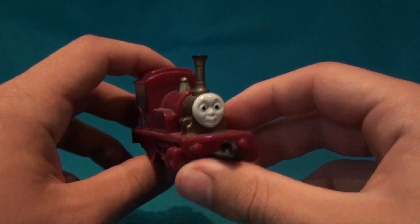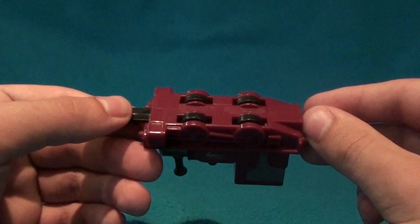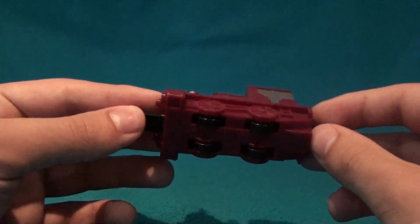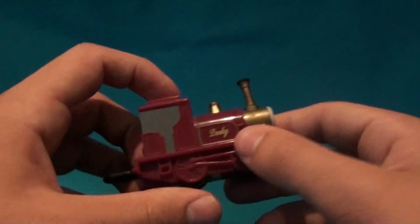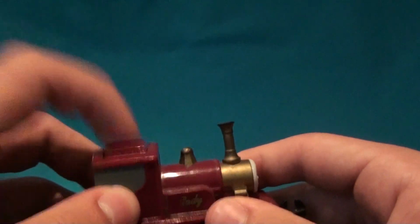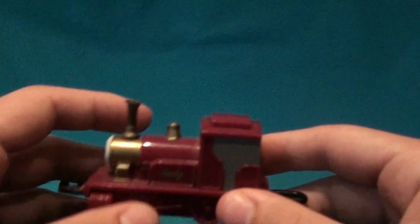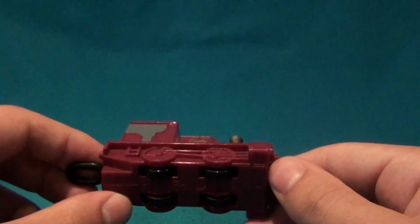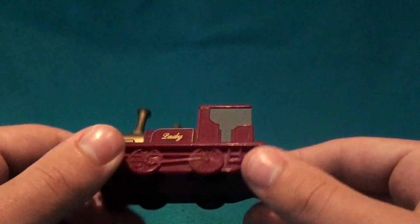Next thing we have is the Subway Lady, which was given away at Subway restaurants with their kids' meals. I remember I purchased this at a thrift store. I'd say this would probably be 10 years old too. And I remember thinking, I didn't know Subway gave away toys. Her feature is when you push down on her cab, it's like a whistle, but it's not very good. It's a very nice representation of the character. I'd even say the shaping of it is better than the wooden railway model. But yeah, it's decent for a fast food toy.